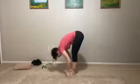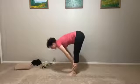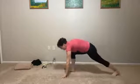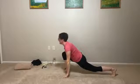and down, inhale, arms rise. Exhale, folding forward. Inhale, straight spine, gaze forward. Exhale, fold. Bend the knees, plant the hands. Right foot steps back. We're in a runner's lunge. Then we're going to lower that back knee.